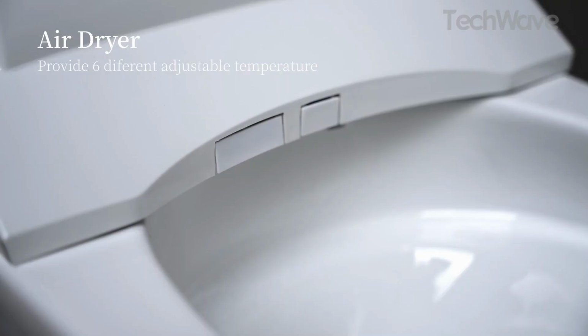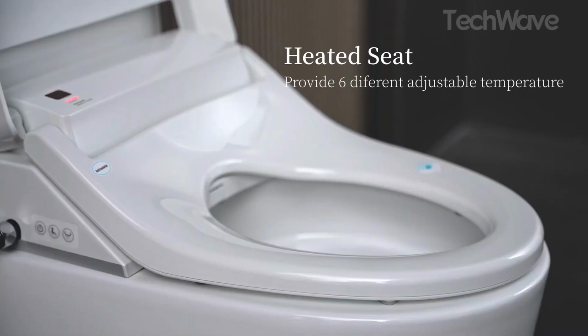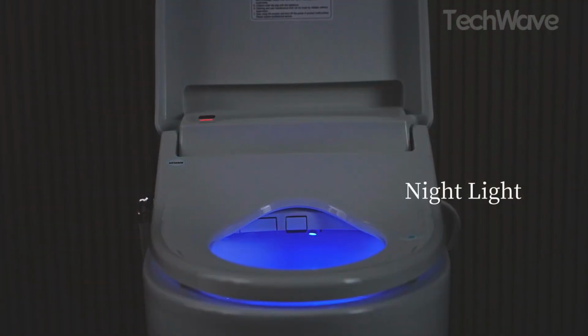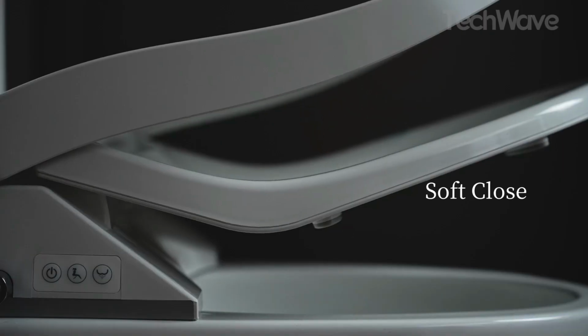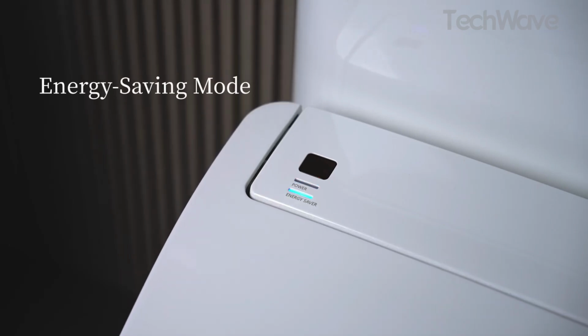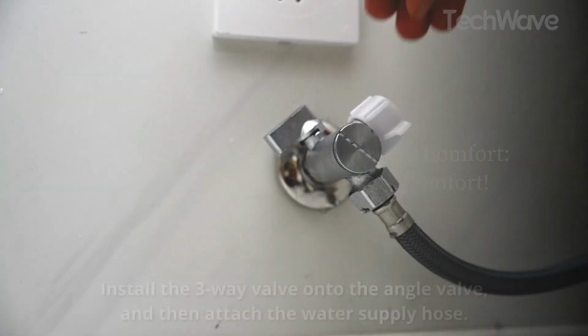The 3-in-1 stainless steel nozzle self-cleans before and after each use, while the inside-out nozzle flush removes internal buildup for lasting hygiene. A soft LED nightlight guides you at night without blinding brightness. Controlled via a sleek remote with screen, adjust water temperature, seat warmth, and spray pressure effortlessly. The slim design fits elegantly on elongated toilets and is easy to install.